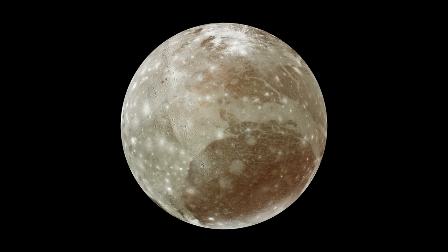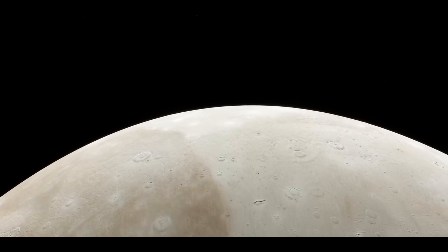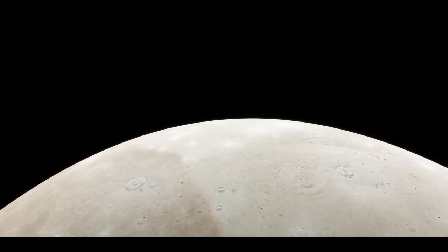What we do know is that those brighter, smoother regions don't have nearly as many impact craters as the darker regions. This tells us that they are newer than the darker regions, and that something in the distant past caused the destruction of a great deal of Ganymede's surface.